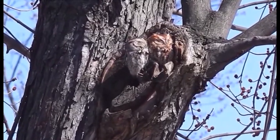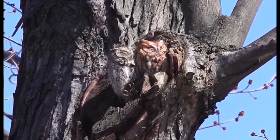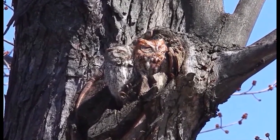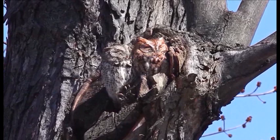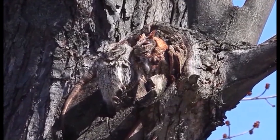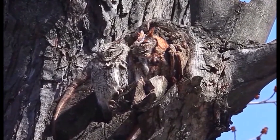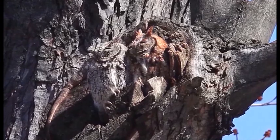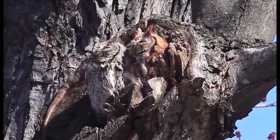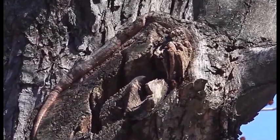And both of them are sunning themselves here. The tan morph is more susceptible to the cold, so it was nice to see her getting more of the sun, and then the gray morph to the left there. But you can see now something's caught their eye, and what was actually happening was a red-tailed hawk was in a kettle, one of those thermals above, and was basically flying over. And you're going to get to see another look here in a moment where they basically notice it and then they quickly retreat back into their tree cavity.